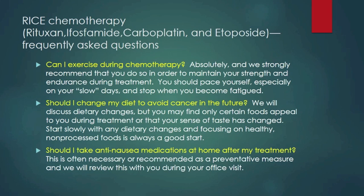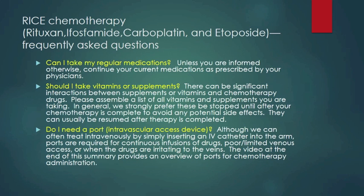Should I change my diet to avoid cancer in the future? We'll discuss dietary changes, but you may find only certain foods appeal to you during treatment or that your sense of taste has changed. Start slowly with any dietary changes and focus on healthy, non-processed foods. That's always a good start. Should I take anti-nausea medications at home after my treatment? Well, this is often necessary or recommended as we've discussed, and therefore we'll discuss this with you even more during your visits with us.